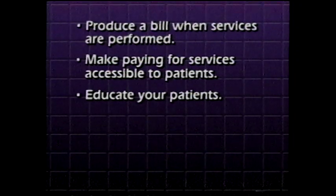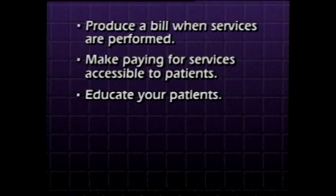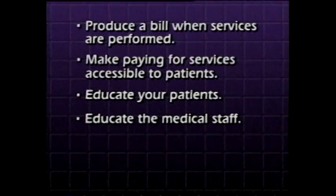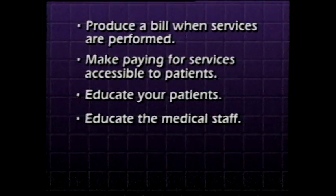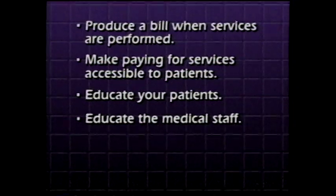Educate your patients that payment for visits is expected at time of service. Post notices or signs stating your policy. In addition, educate your medical staff about your policy because they can influence its success or failure.